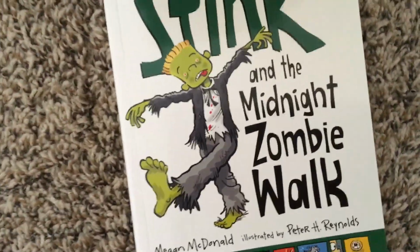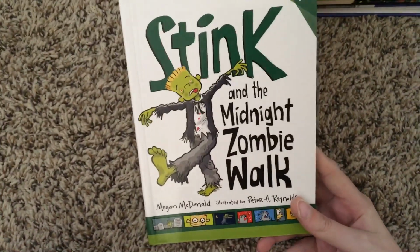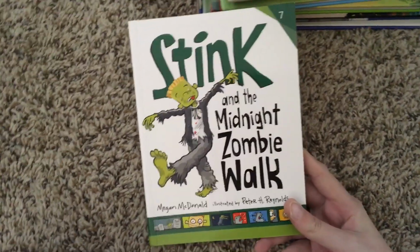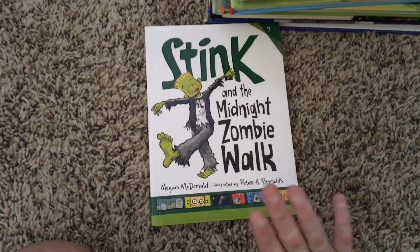1 through 8. Anyway, so I was able to find them. So I decided to get him Stink and the Midnight Zombie. He'll be super happy to know that I found his Stink books. He's been searching for these for forever now. And they're the perfect chapter book for him.